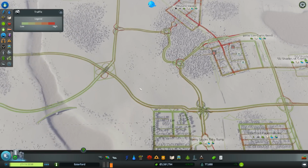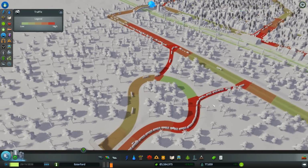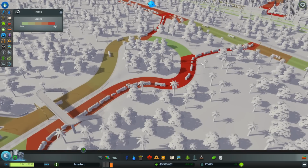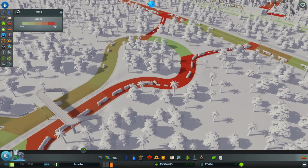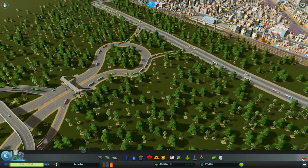Okay, so all of this is smooth. All of this is smooth. Round here, we've got a similar issue with this backing up from this one. Should we solve this one? Yeah, come on. Let's do it, because we know how to do it now.